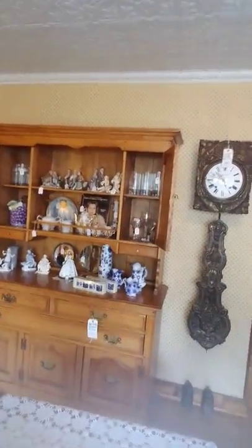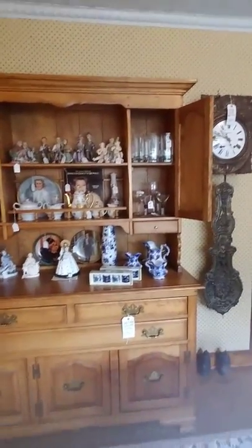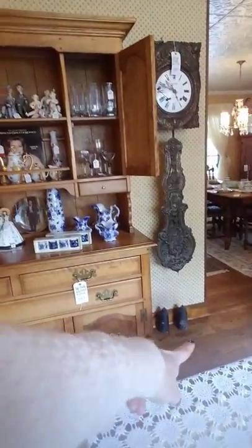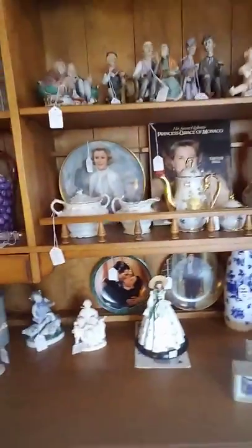And then I'll take you over here to another French antique clock. Love it. It's just gorgeous. And all of them have their keys. All of them work. Those just need the weights put back on. Here we have some Flow Blue. And, of course, Scarlett O'Hara. Some more Capodimonte and some German statues.